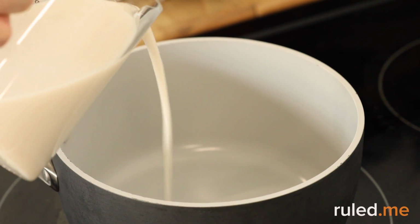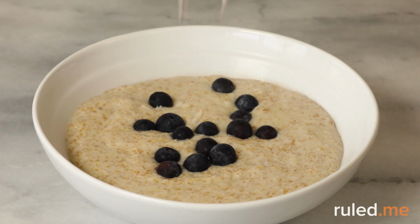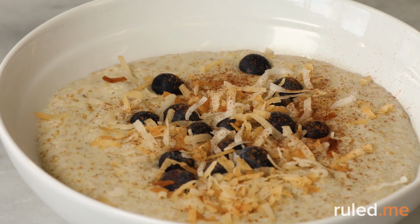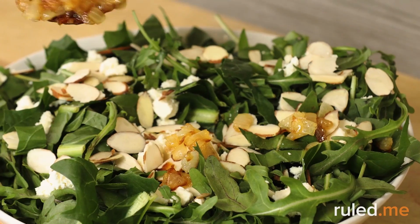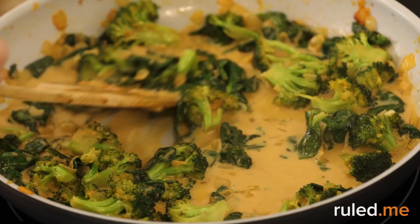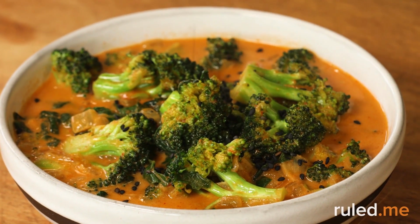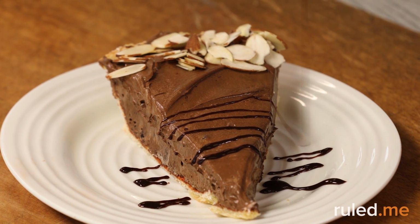A day in the life of someone following a vegan keto diet might look like this. For breakfast, a creamy vegan keto porridge made with coconut flour, flax, and protein powder. At lunch, try a caramelized onion salad with arugula and vegan cheese. And for dinner, dish up a robust red coconut curry packed with green veggies and enriched with coconut cream. For dessert, a dairy-free chocolate silk pie hits the spot.